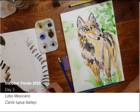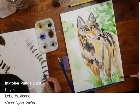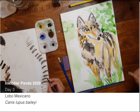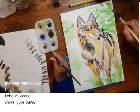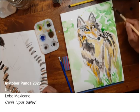Tomorrow is going to be the Tlaloc Serpent. I will tell you soon. What is the animal of tomorrow? I guess it's a rattlesnake of Tlaloc, or serpent of Tlaloc. Today I just want to make a ninja wolf.